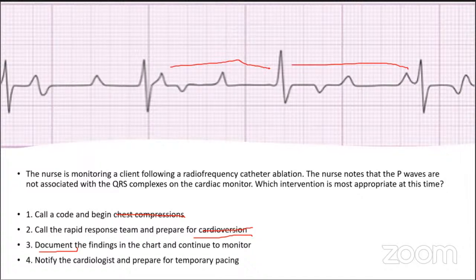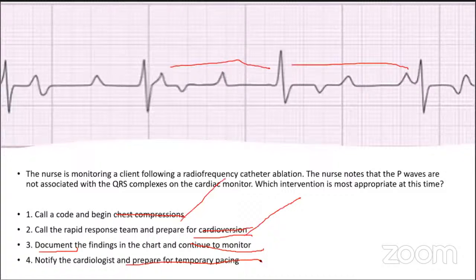You can see now we've talked about cardiac arrest in option one. We've talked about unstable tachycardia in number two. We've talked about using the decision tree, physical versus psychosocial, in number three. And then we've talked about pacing for heart blocks. So again, don't try to model all of them. Just look at each question and try to understand each question as it comes.